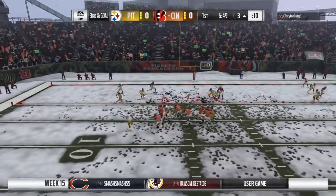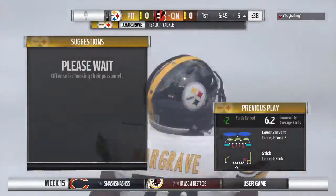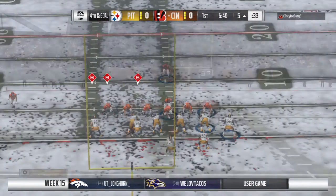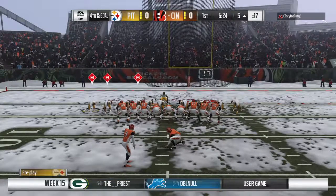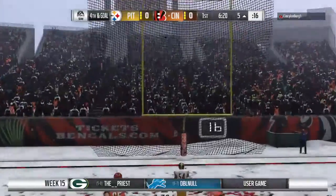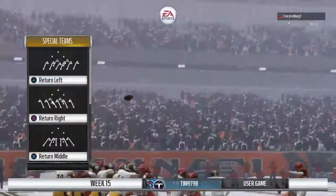3rd and goal. Mariota. Nowhere to escape, and he goes down. Javon Hargrave able to drop him for a loss of 2, and that'll bring up 4th down. And Gold is able to put it through, and the Bengals are on the board first here. It's 3-0.